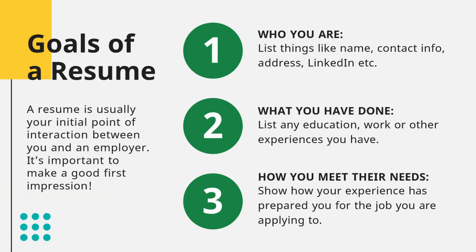So one of the best ways to do this is going through and listing who you are: your name, all of your contact info, basics like that, and what you've done. So education, your work experience, volunteer experience, anything that falls under that umbrella. And then how you meet the employer's needs. This is what we'll probably spend the most time on today: not just what have you done, but why the things that you've done are going to help you succeed and excel in the role that you're trying to get.